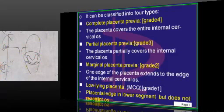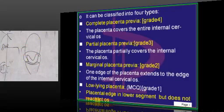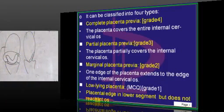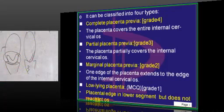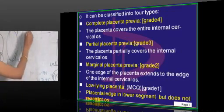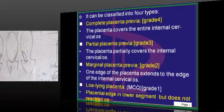Grade 4 and grade 3 are always dangerous because the total placenta is down. Once the os dilates, what you are able to feel is the placenta. So the placenta gets separated and severe bleeding is seen. So grade 4 is dangerous. Coming to grade 3, what is grade 3? This partially covers the os, not fully. Grade 3 is also dangerous because whenever you are palpating, you feel the placenta, not the fetus. So the chances of bleeding are very high once the patient goes into labor. It partially covers the internal os, but not totally. That is grade 3. What is grade 2? One edge of the placenta extends to, suppose the placenta will be like this, it is reaching the os. That is grade 2, low-lying placenta.